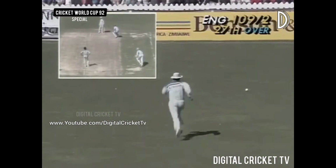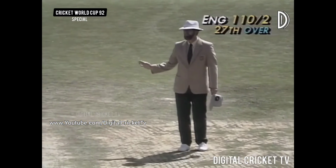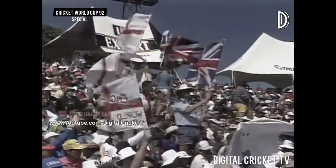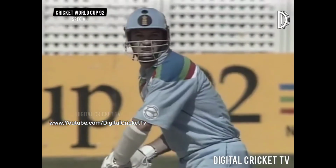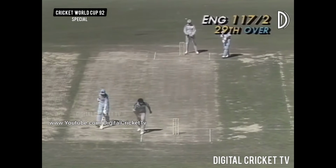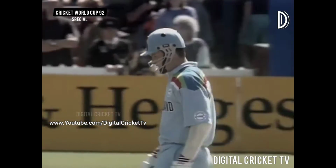Well, that's nicely played by Hick. It's racing off down to the boundary, and I don't think the fieldsman's going to get it. He's not. A deliberate shot played by Hick down through the slip area for 4. Driving Hick. He's moving on to 50. And there it is, Graeme Hick, 50 runs with that single.